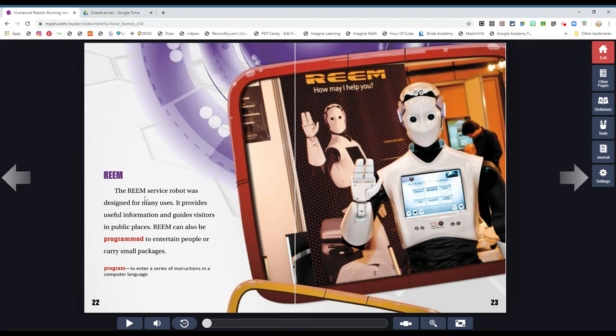Rem. The Rem service robot was designed for many uses. It provides useful information and guides visitors in public places. Rem can also be programmed to entertain people or carry small packages. Program, to enter a series of instructions in a computer language. Rem, how can I help you?